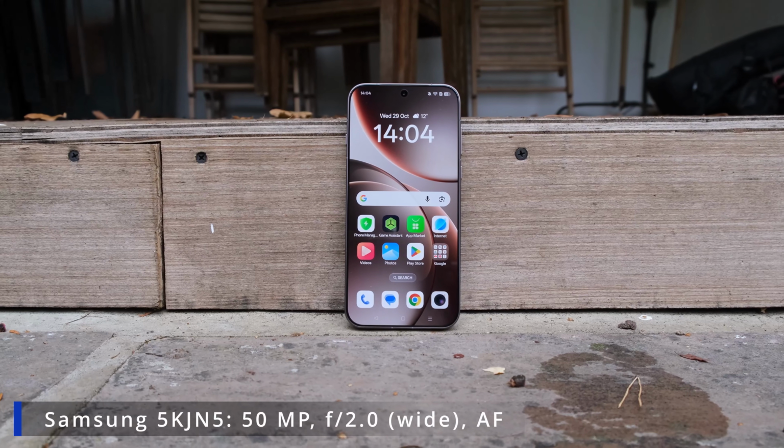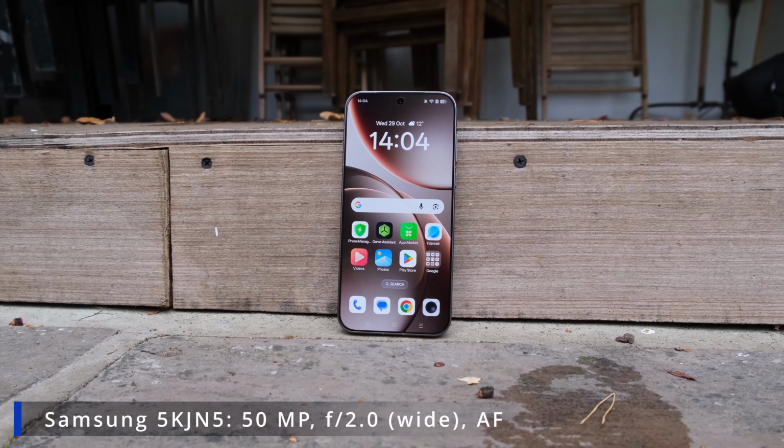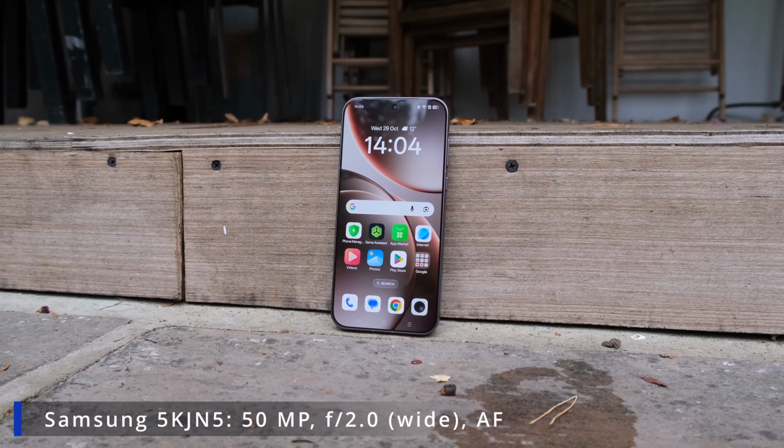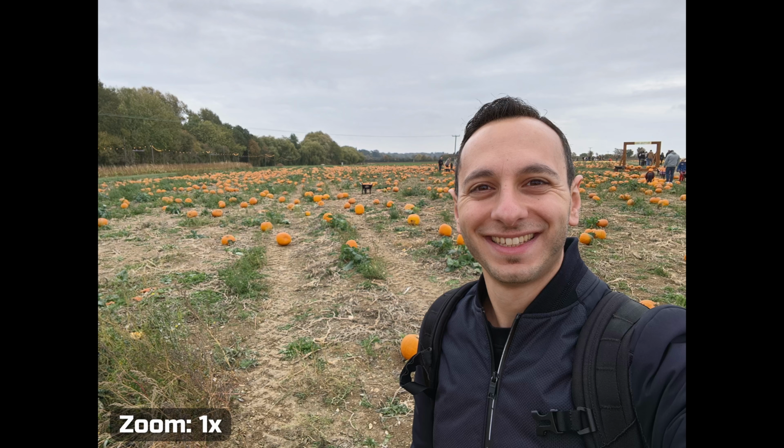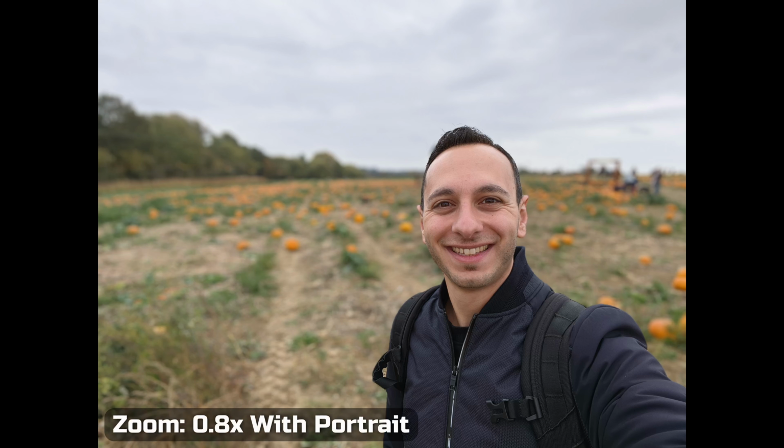Now swapping over to the selfie camera, you have got a Samsung 5K JN5 sensor with a 50 megapixel count, an aperture of f2.0 with autofocus. It's actually really impressive, not only in terms of the amount of detail that it can get, and also in terms of the portrait modes, which seem to do a good job in terms of blurring out the background without seeming too jagged in terms of the edges, but also because the low light performance was absolutely stunning, both in terms of using it without the night mode or indeed the built-in flash mode.